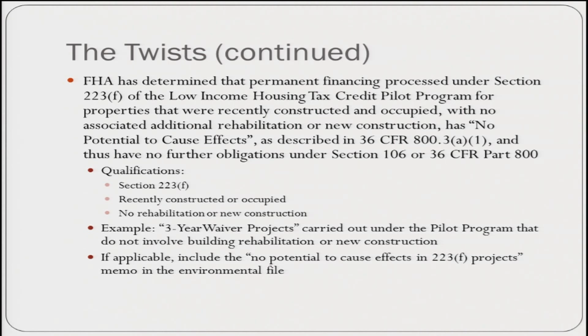One example of a project that this may apply to are 3-year waiver projects carried out under the pilot program that do not involve building rehabilitation or new construction. So if this is applicable, we ask that you include the no potential to cause effects memo in the environmental file. And that memo was uploaded to SharePoint. I don't believe it's available in the appendix to the guide documents, but it is available on SharePoint for you to download and put in your environmental file if it's applicable.